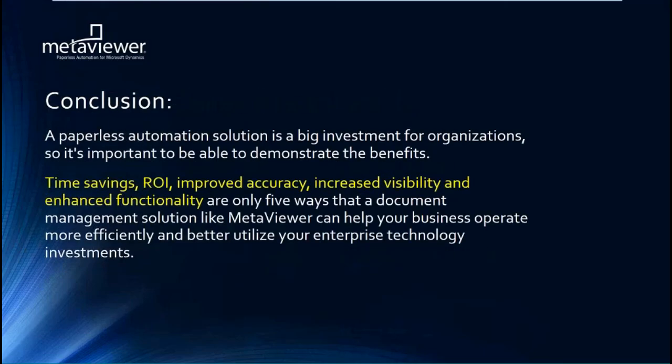All right, so I think that really concludes what I wanted to cover today. That control, efficiency, and visibility into the process, and all that contributes to that return on investment. You can leverage your return on investment by utilizing it across your enterprise. So all the business processes and all the paper-based things that you're shuffling paper around and you're losing things and all those types of things all contribute to the benefits of paperless automation.